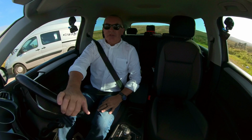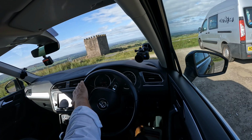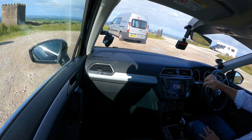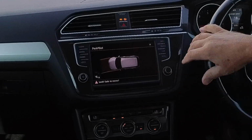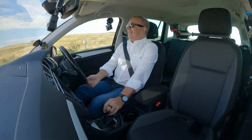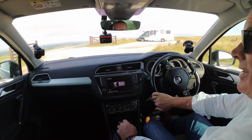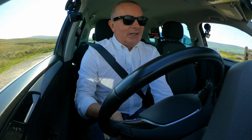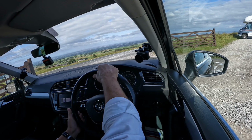So we've got the Park Pilot reversing sensors with the optical or visual display, and there you go. As you move the steering wheel, it's showing you whereabouts it's going to take you. Again, if you need that, then I'm not sure you should be driving if you don't know which way turning the steering wheel is going to take you. It has got lane departure warning on this car. I've got it turned off because it's stupid. There you go, and that's height and reach adjustable multifunction steering wheel.